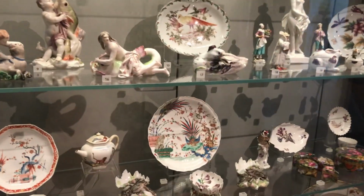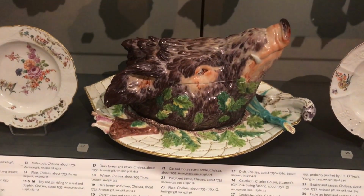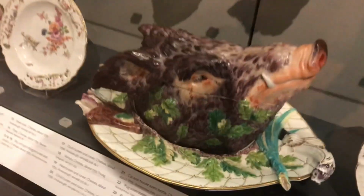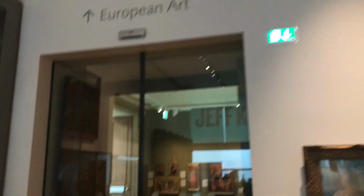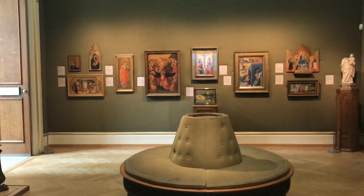My favourite piece, however, has to be this boar's head tureen and stand from around 1758. The detail is just breathtaking, from the reddening at the snout to the recessed eyes and extended teeth. It's magic. Alright, now onto some art, and here we get to one of the museum's most recognisable pieces.